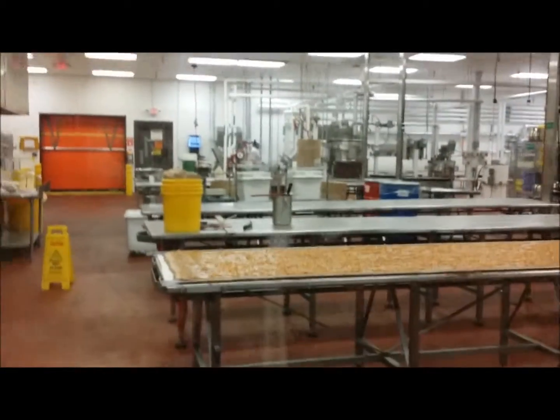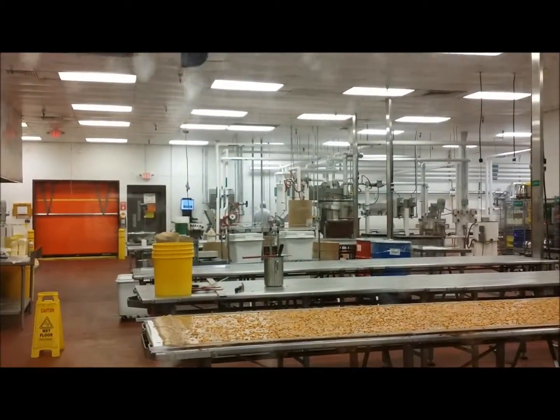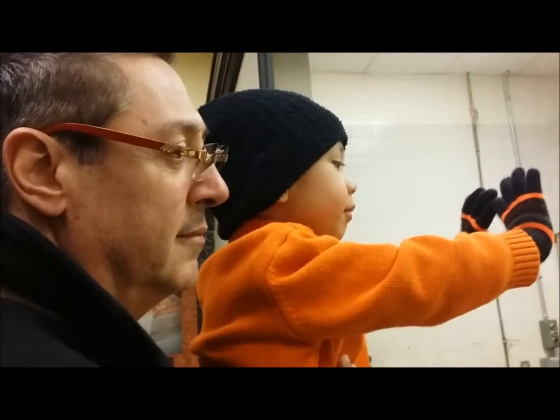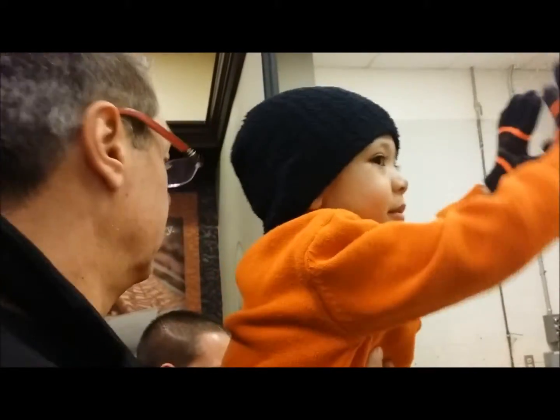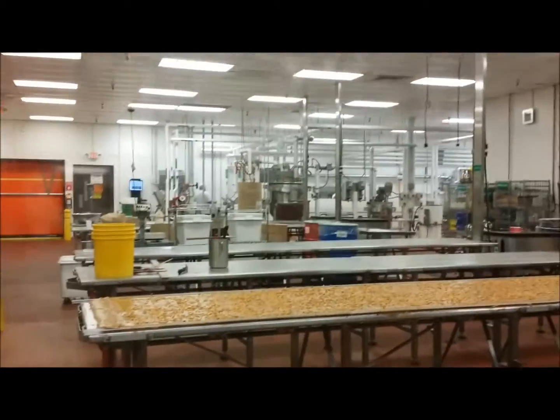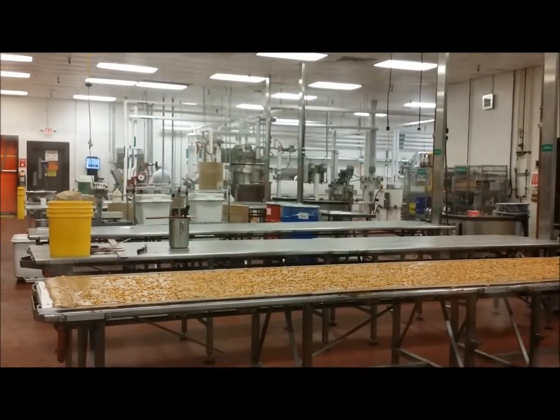What do they make in this factory? Caution. Okay, what do they make in this factory? Do you know? What are your favorite chocolates? Mars. Mars, Snickers. What are they making in this chocolate factory? Mars, Snickers, and M&M's. Wow, Mommy's favorite is Three Musketeers. Wow, look at that. Long table full of nuts and caramel.